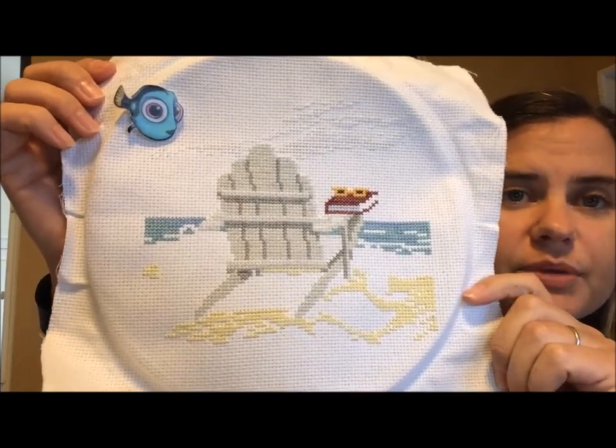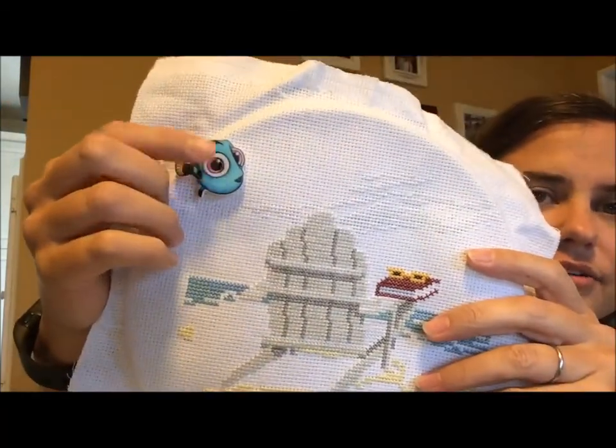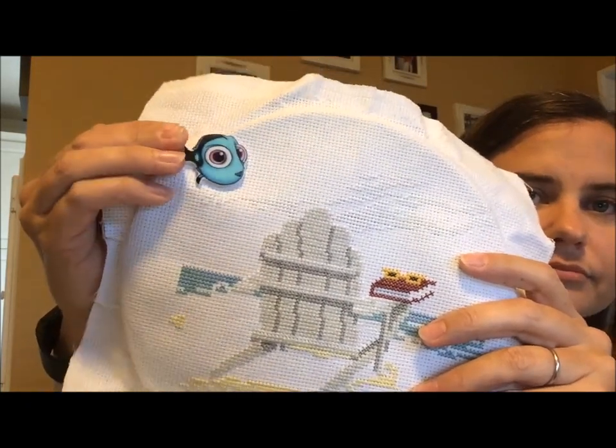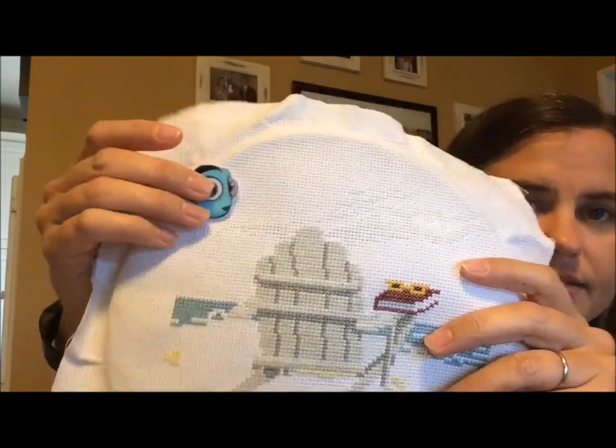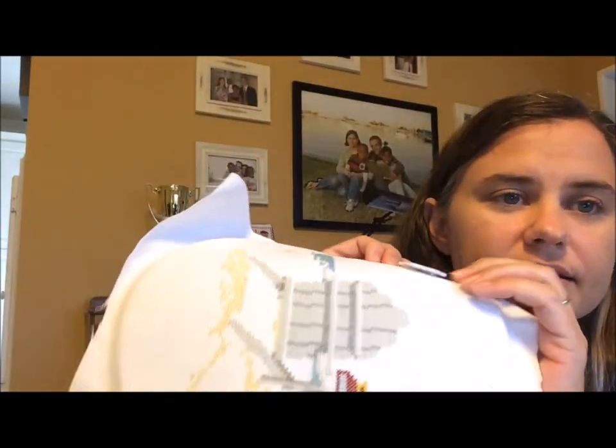I was really working on Peter Pan though. I loved him, and all that frogging that was going on. This little not Nemo, Dory, is also from Needle Attractions, and she was my freebie. And I'm actually really glad that I got this because I've been wondering about these plastic images.